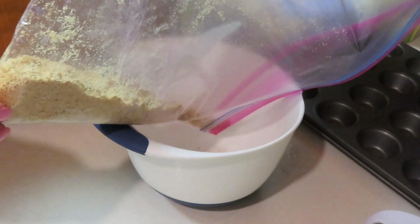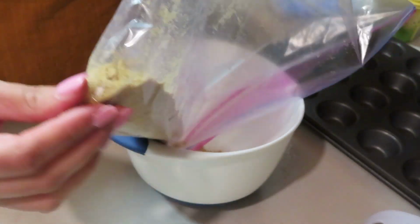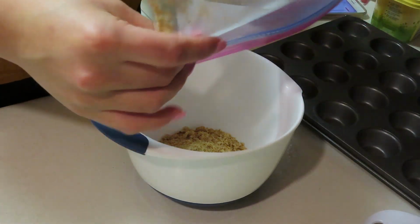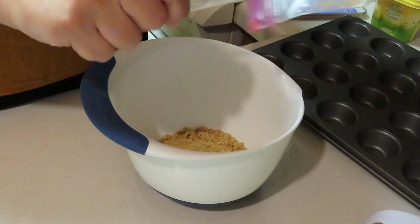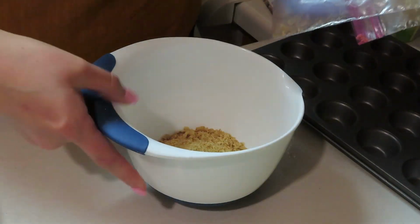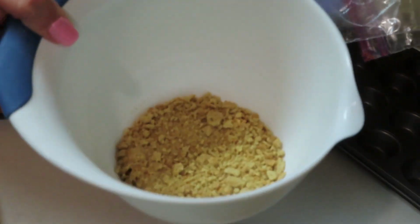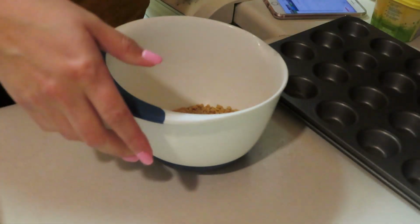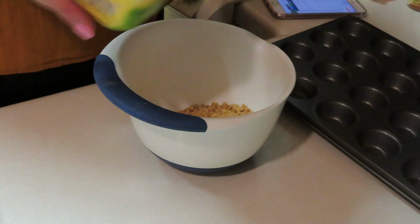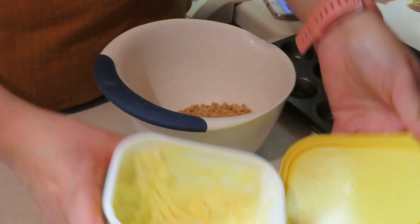So what I did was I grabbed 4 cookies, or like 4 sheets, and I put them in a Ziploc baggie, and then I just smashed them with this. You can also use a rolling pin or just something to create a graham cracker dust kind of. And then now we're gonna add 3 tablespoons of our light butter. This will make 12 servings.